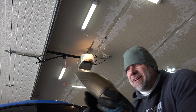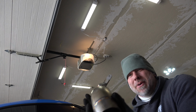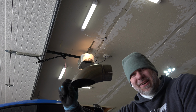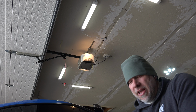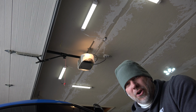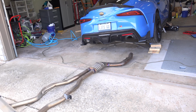All right, so this is what I pulled off. This is the ETS Turndown pipe. Mounts right under there, just like this, facing out. Loud. It's not even the loudness outside, it is the drone inside the car. About 55 pounds going back under the car.